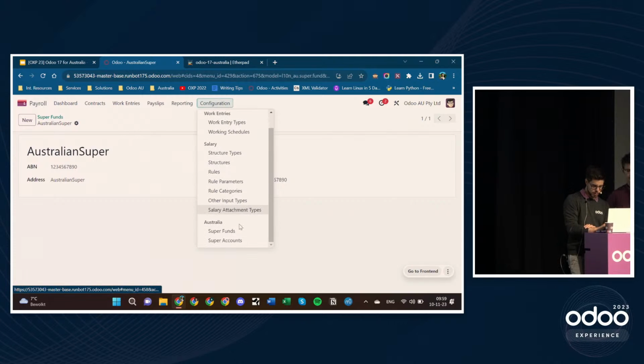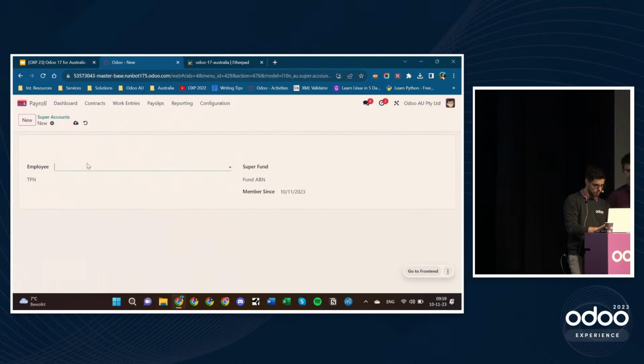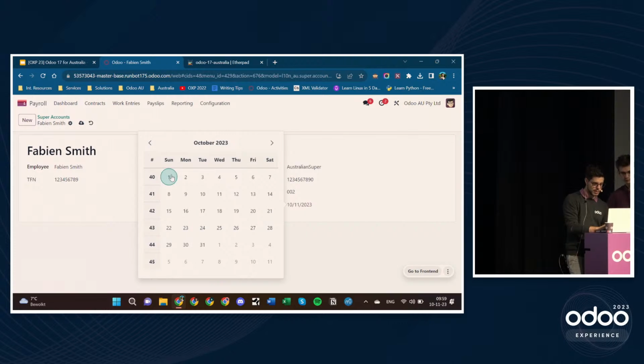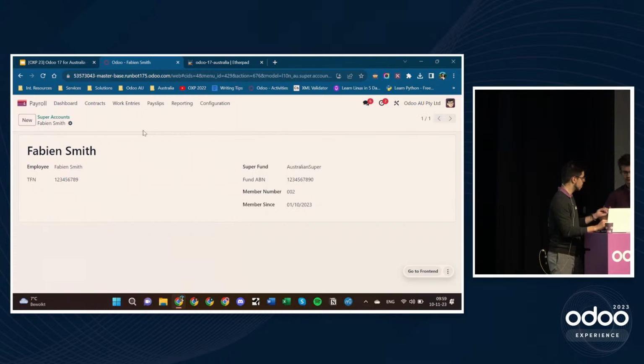And then from the account itself, for Fabien, you can add the super fund, Australian Super, and then you can add the member number, 002, for example, and member since date. So we generate this information. Right now, as David was saying, it's not yet generated within the SuperStream file that you need. So you can already have all this data in, you can prepare, and in a few months, when we're fully compliant with it, we will use this data in order to be fully compliant with SuperStream.